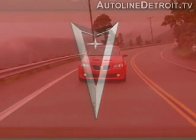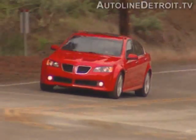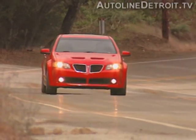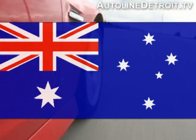And the result of this newfound focus is the G8, Pontiac's latest full-size sedan. It's red, white, and blue from the ground up, offering rear-wheel drive performance and American V8 power. It's even built off an all-new and ultra-rigid chassis that was designed in Australia. Because don't forget, the Aussie flag has those colors too.